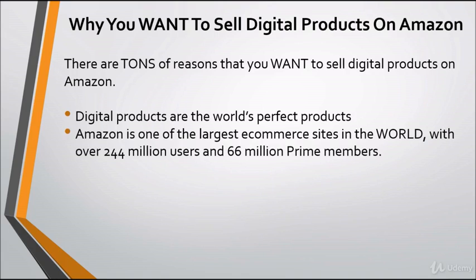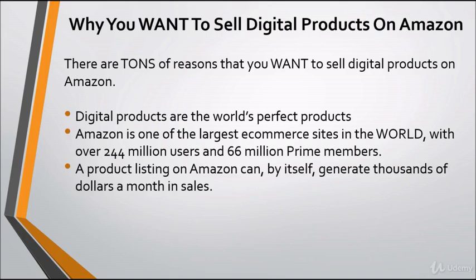Next, Amazon is one of the largest e-commerce sites in the world with over 244 million regular users and 66 million Prime members. So you're tapping into one of the biggest sources of traffic in the world. And it's not just traffic, this is buying traffic. These are people who are there with credit card in hand or credit card already logged into Amazon, ready to spend money. A product listing on Amazon by itself can generate thousands of dollars a month in sales.